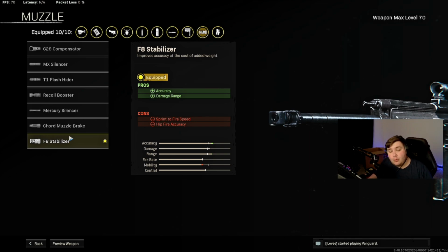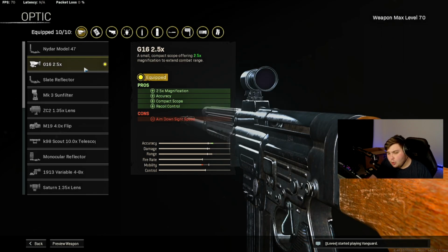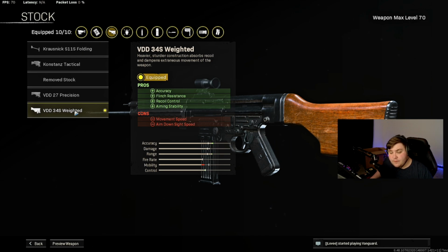Starting off with the muzzle, we're going with the F8 stabilizer. Following up the barrel, guys, we're going with the VDD 760mm 05B barrel. For the optic, guys, we're going with the G16 2.5X. With the stock, guys, we're going with the VDD 34S weighted stock.